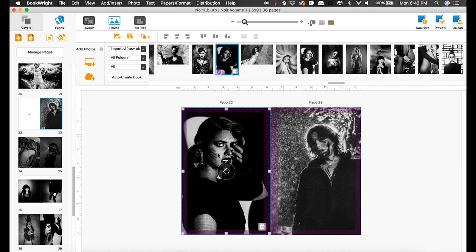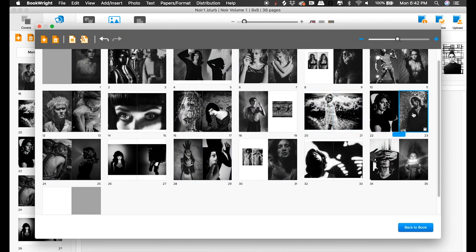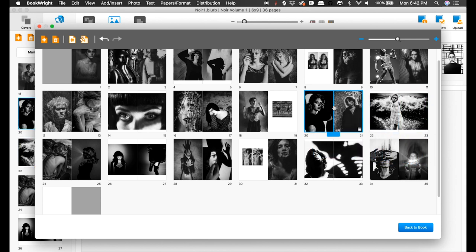This one is of the very same model, but with a lot more shadow to it. I think that's a suitable replacement. And then within managing pages, because this one has the rain element and this one has the water element, I'm going to position it so rain leads into water. I think I have a sequence that I'm a lot happier with. Everything seems to add up.